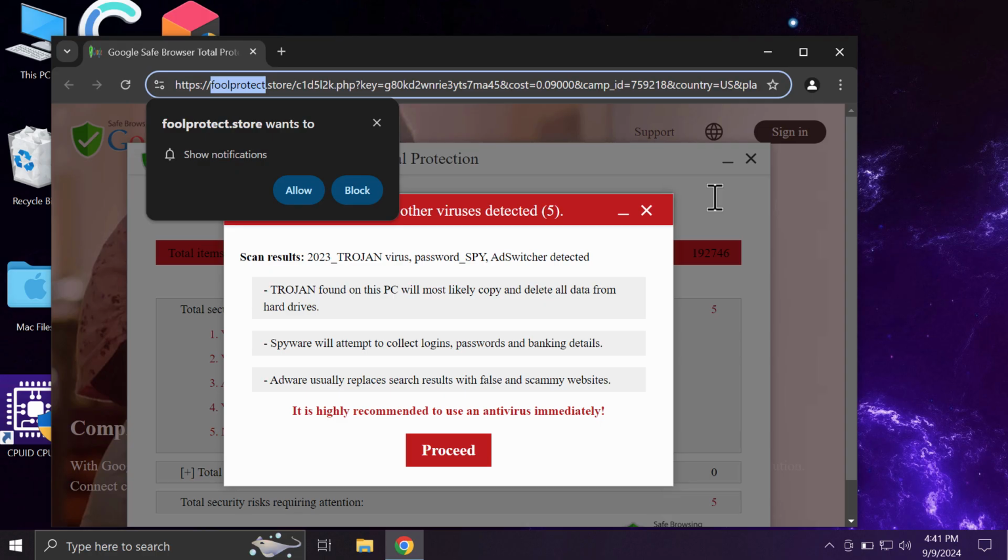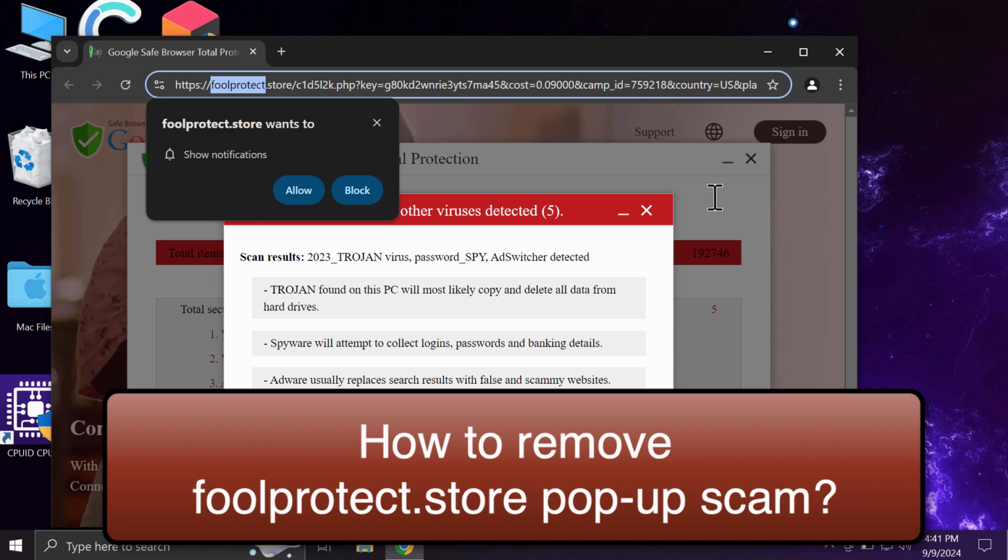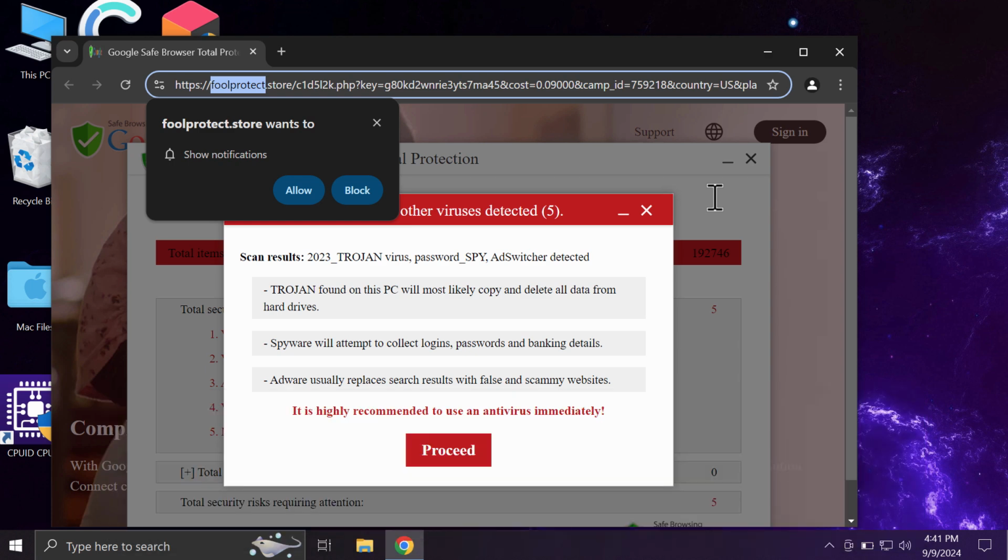This is the video about removing pop-ups by the site Foolprotect.store. Foolprotect.store is a dangerous site. It now targets Google Chrome and other browsers. Here it tries to make you scared about the condition of your system in order to make you download and install some potentially unwanted applications.